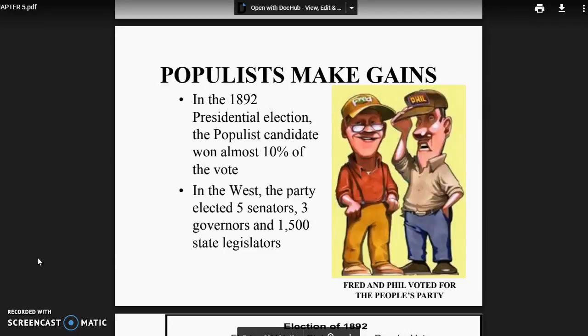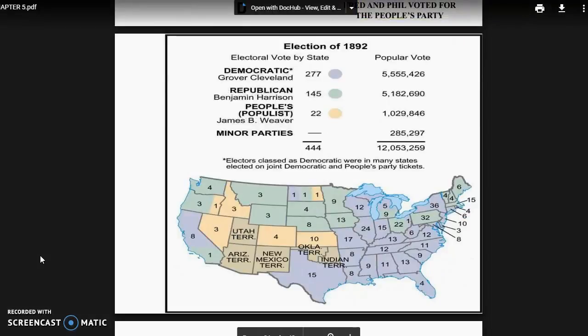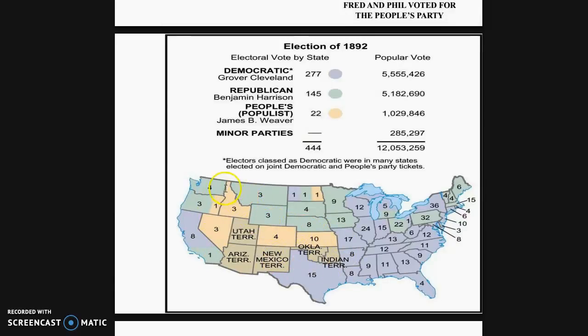Populists make gains. In 1892, in the presidential election, the populist candidate won almost 10% of the vote. In the West, the party elected 5 senators, 3 governors, and 1,500 state legislators. If you take a look at the Electoral College map, this is what they mean. James B. Weaver was a populist, and he gained 22 Electoral College votes, which is a lot. If you look at the areas where he gained his vote, it's all in the Midwest from all the farmers. This area supported populism.